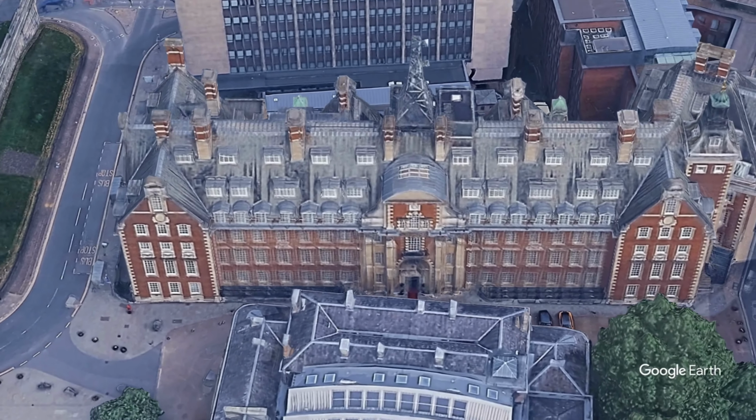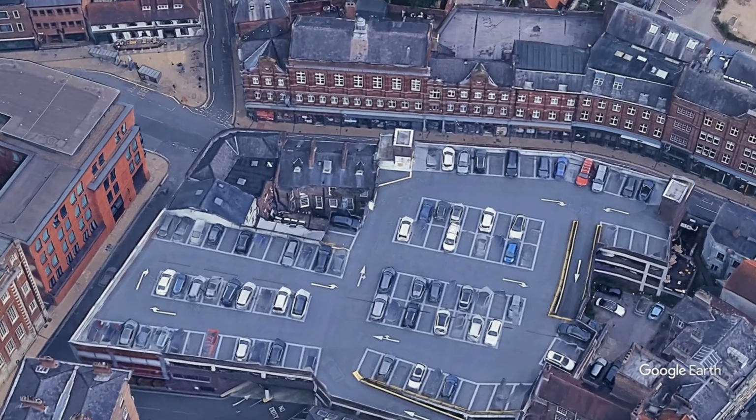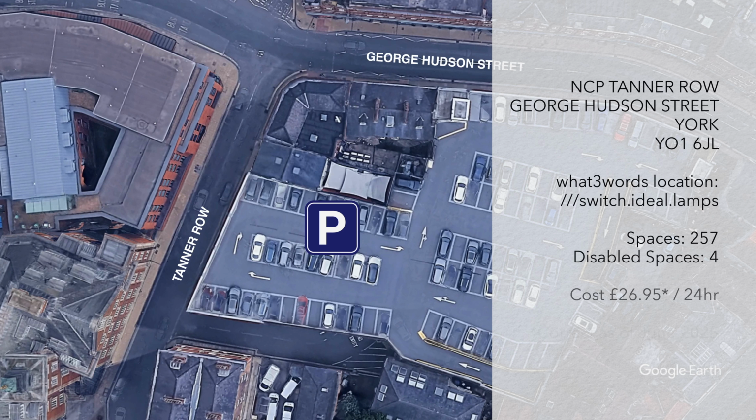But in terms of parking, there's a couple of options, and the first one is the NCP car park, which is literally a stone's throw away from the hotel. It's situated on Tanner Row. The only thing about this car park is it's not particularly cheap. It's going to cost you £26.95 for 24 hours. Or what you can do is you can go to the concierge desk within the hotel and they will give you a discounted ticket, and I think it costs £21 per 24 hours.